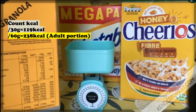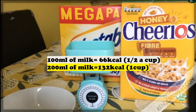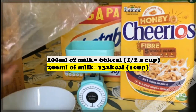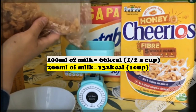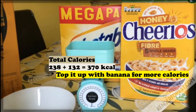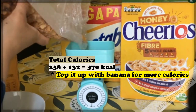And if you are serving it with 200 ml of milk, then 100 ml of milk has around 66 kilocalories, and that's the cereal bonus. You just add that to it. So roughly you will be getting around 238 from the 60 grams of Crunchy Nut, adding around 66 plus 66, so around 200 ml of milk. So that would be a good start for your breakfast cereal.